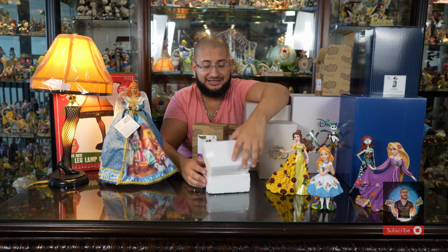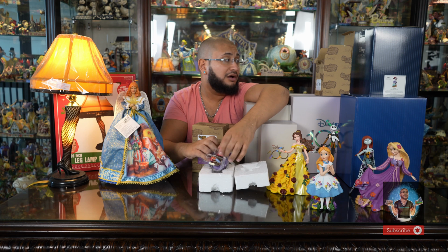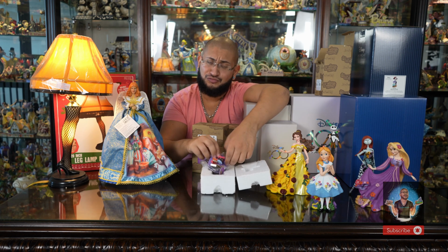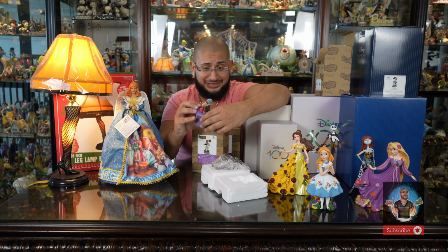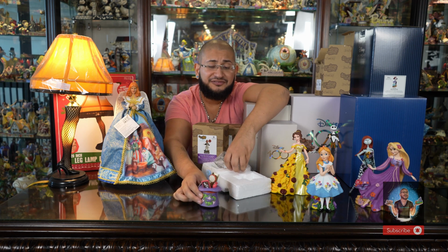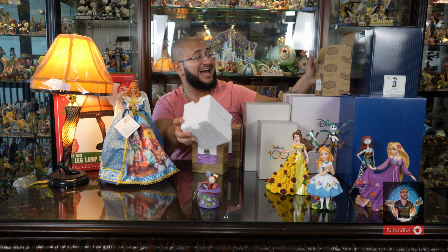So let's dive in. The name of this piece is Willy Wonka hat with Wonka bar and candy figure. It's the most unconventional piece. It's also the most affordable piece in the series, but I have to say, it's one of my absolute favorites. How beautiful is that, y'all?